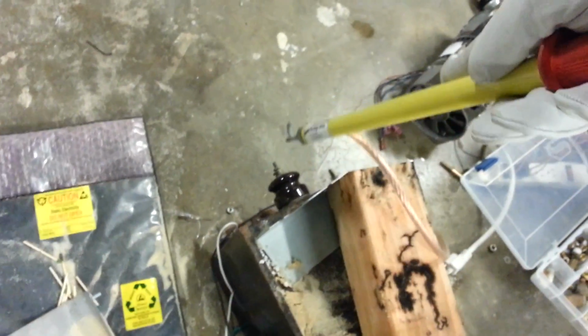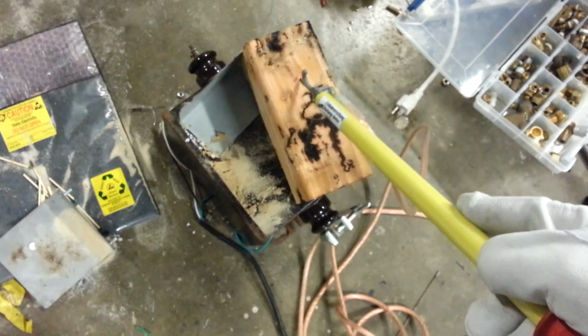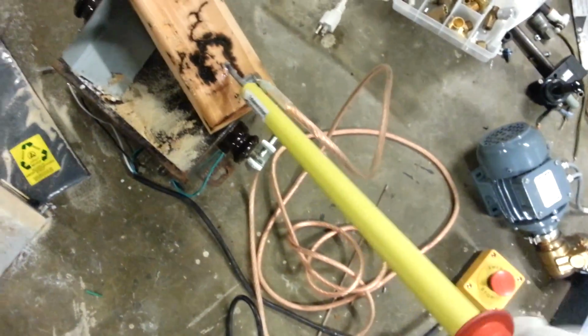Of course, I'm not treating it to a good old 9 kV, but pretty interesting. But play safe.